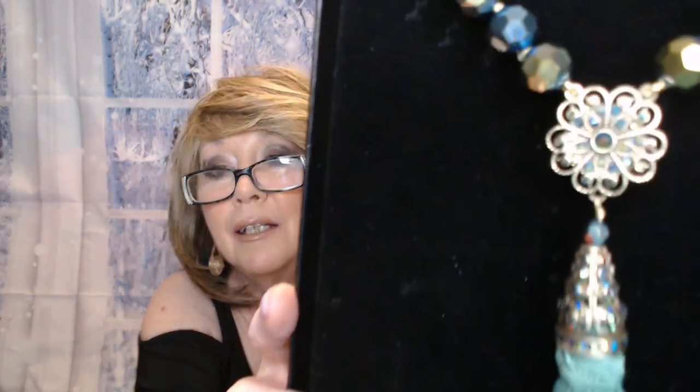I'm going to take it out of the box because I don't think that medallion's going to show up against the black too good. So let me take that out of the box and show you. It's a little long for what I'm wearing today, but I just love this. So again, you got all these faceted little gems here.